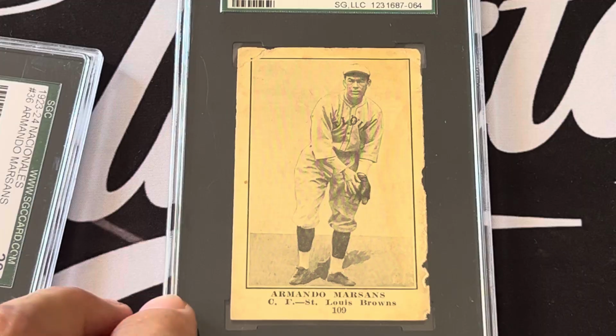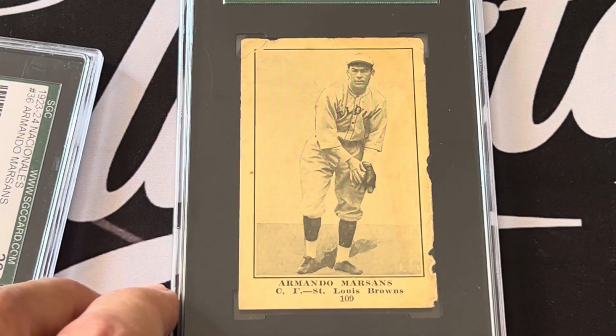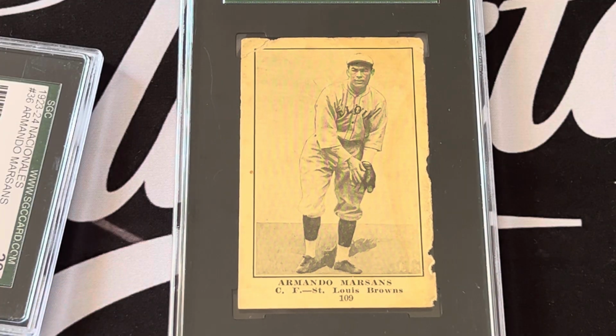And it's a card that, this is the only one that exists as far as SGC and PSA registry. Even John Mangini doesn't have this card. But it adds to my Armando Marsans collection. I do have his 1916 M101 and a couple more of his cards. I do have his rookie card, which is the 1909 Cabanas, another Cuban issue.